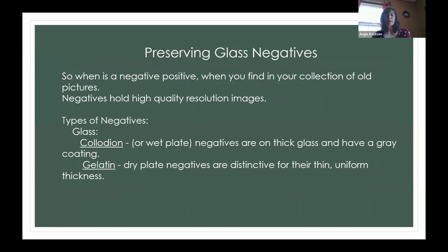Okay, glass negatives. Many Civil War photos are done on glass negatives. That's how they developed film back then. They didn't have plastic or acetate. You have to remember that. So they used glass. Okay, they are high quality resolution images. They're probably the best type of negatives that we have. The problem is they did not store well.